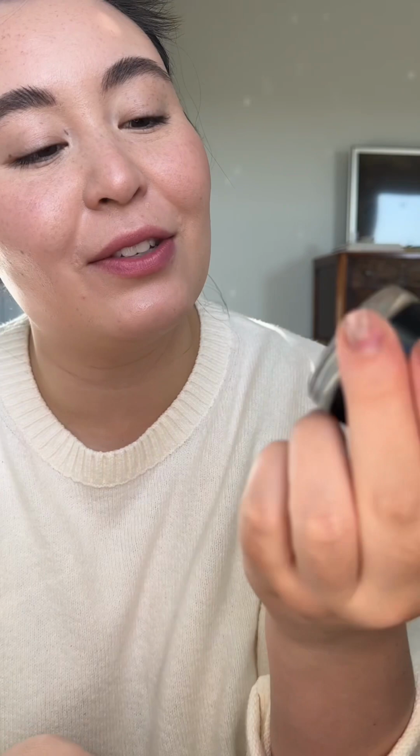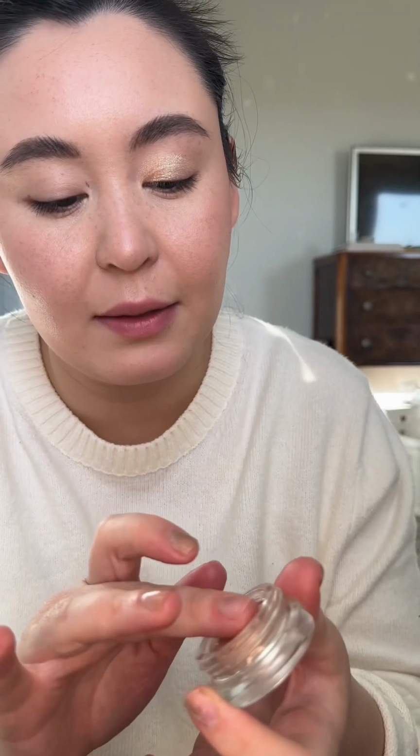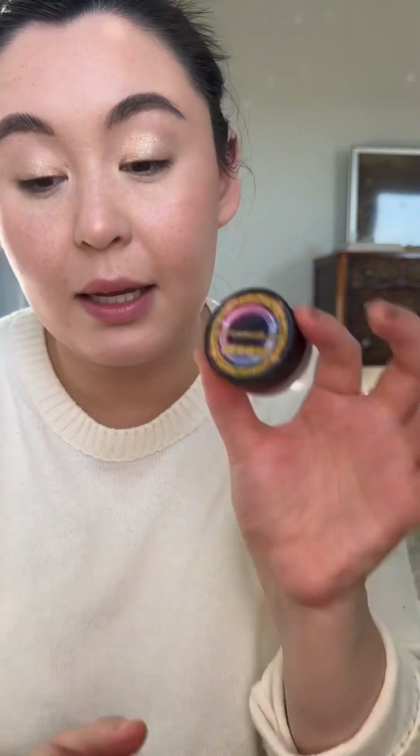Next, I think we're gonna use the Chromolux. I'm going to use Nude Euphoria, since I'm going kind of with the pink theme today, and this is pulling more pink to me. I'm just gonna sweep this all over my lids. This is quite powdery, but very velvety at the same time. I think what I like about these is this is a good all-over product. Like I feel like you can put this as a highlighter on your cheeks.